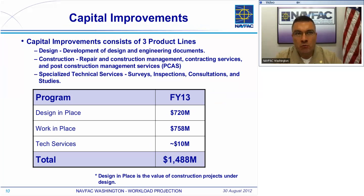I won't read those. I suspect many of you have been in these webinars over the last week and have seen those definitions before. However, in our capital improvements business line, we're looking at a design in place for FY13 of about $720 million, which is very similar to what we have for 12. And then we have a work in place equaling about $758 million. And then some miscellaneous tech services that we will be going out to contract support in the $10 million. So bottom line on capital improvements, our volume of business for FY13 is expected to be about $1.5 billion.